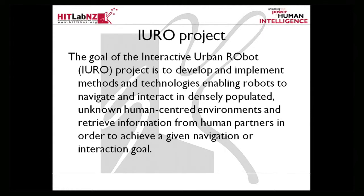So in simpler words, the idea is to turn around the basic concept that the robots will be the ones who always provide help to humans. The project tries to find out what would happen if a robot requires help from a human. And in particular, the scenario that the project was interested in is a scenario where the robot must navigate from one place in a city to another by asking people for directions.